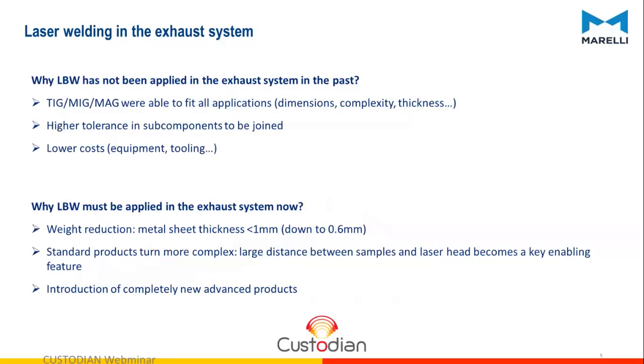So with such thin thicknesses, standard welding processes are not good anymore. They would break through the sheet, damaging it. Just laser beam welding can deal with such thin thickness. Then, moreover, standard products turn more complex.